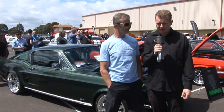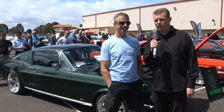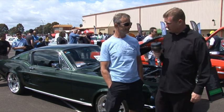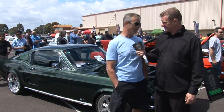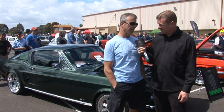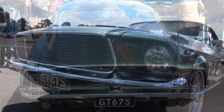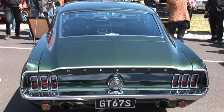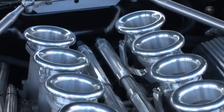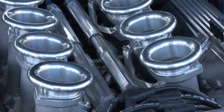Well, I found a 67 fastback Mustang here that's caught my eye. Got that classic look about it with a bit of retro happening too. With Michael Scicluna here, mate. Tell us about the car. Yeah, well, it took about 3 years to build, right? And Muscle Car Factory built the car. And yeah, it's been a good ride. She's got a big 427 under the hood. 427 fuel injected. Yeah, 5-speed Tremec, 4-link rear end, 9-inch.